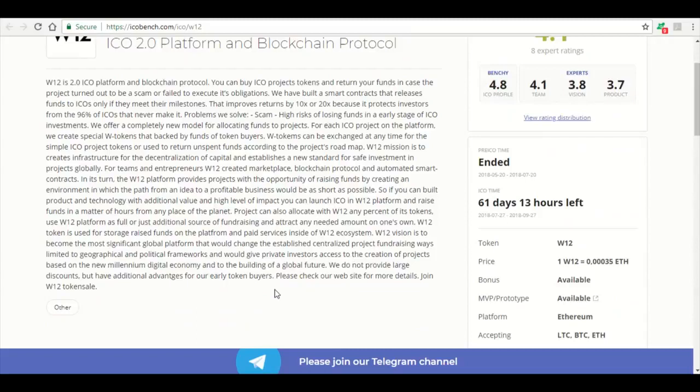So about W12, there's a massive paragraph here, I'm not going to go through all of that, but just the first part of it is quite interesting. W12 is a 2.0 ICO platform and blockchain protocol. You can buy ICO project tokens and return your funds in case the project turned out to be a scam or failed to execute its obligations, which I think is great.